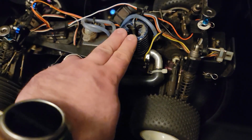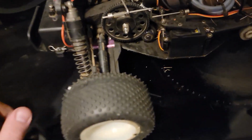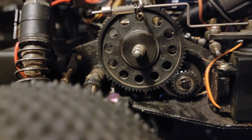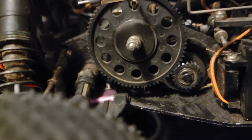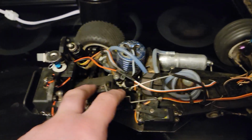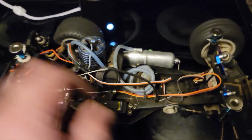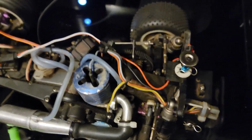Now, this motor, with the stock gearing that comes on the Rustler, which I think is a 74 tooth spur, or 72. I believe I put a slightly bigger spur gear on mine, so it's a little faster top end wise, however a little bit slower on the acceleration, because the bigger the gear, the less off the line acceleration you have, but the more top end speed you have.